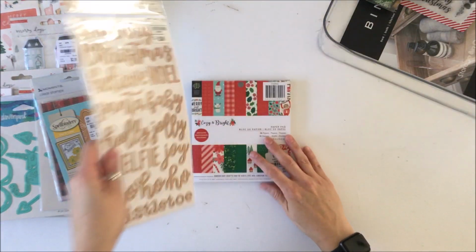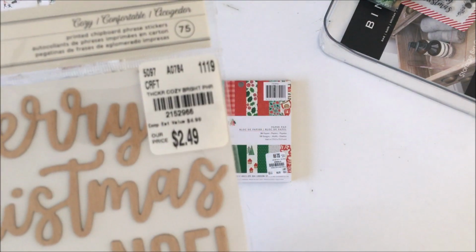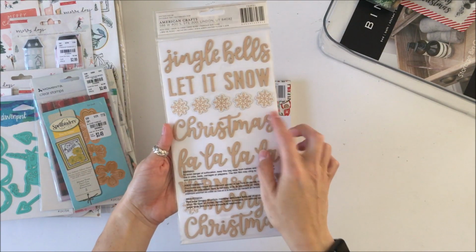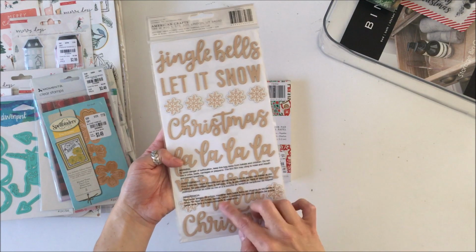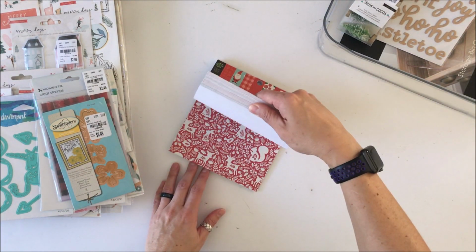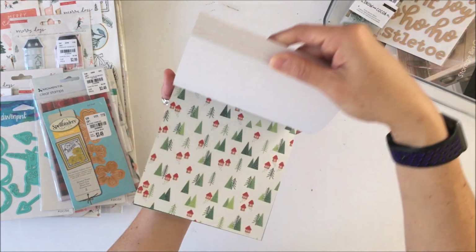And then this is the Thickers pack that goes with that, with the wood grain. There's a product locator number for that. And some snowflakes. I must have all the snowflakes. Yes. Fa la la, Merry Christmas. And then this is the paper pack, and I may have gotten this before, but I have it again if I did get it before.